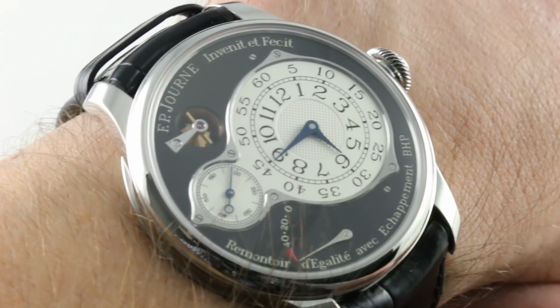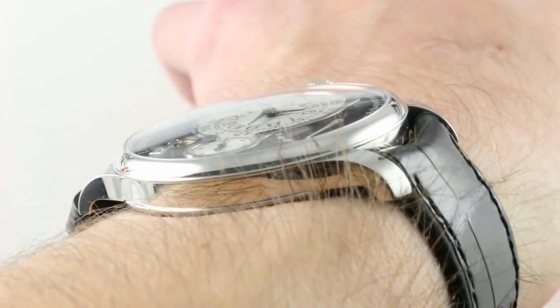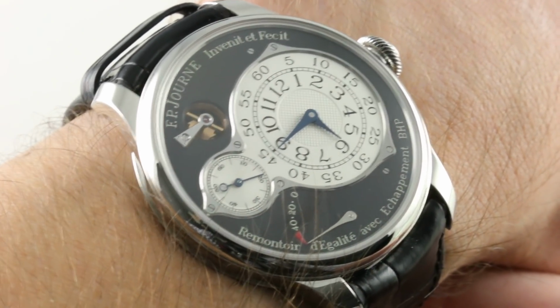This is the most accurate mechanical watch that FP Journe knows how to make. Launched in 2012, it combines a number of overlapping mechanical refinements that grant it extraordinary mechanical precision. Let's talk about the fit though.